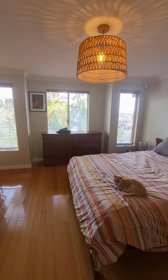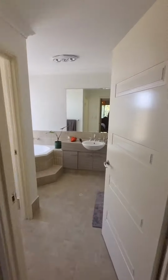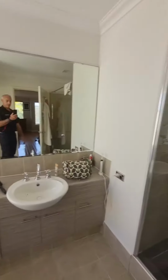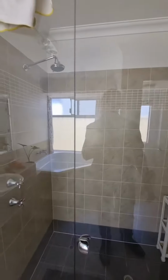Nice big room, lots of spare space there. Walk-in robe. Ensuite, separate toilet, bath, big shower, double shower.